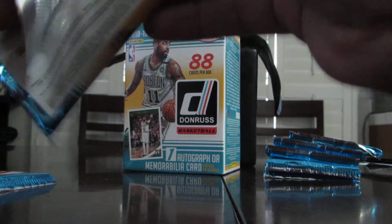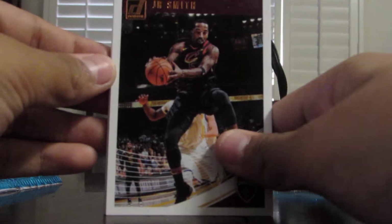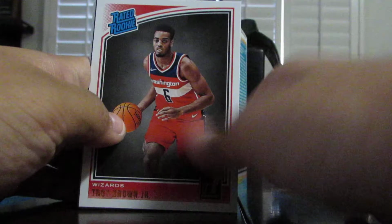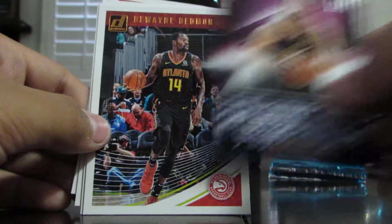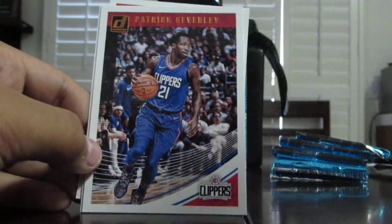If we have time, I might open the rest of it. Might not be in parts. J.R. Smith. Mikal Bridges. Troy Brown Jr. Kevin Love. Wayne Selden. Patrick Beverley duplicate, I think. Rubio. McCollum.